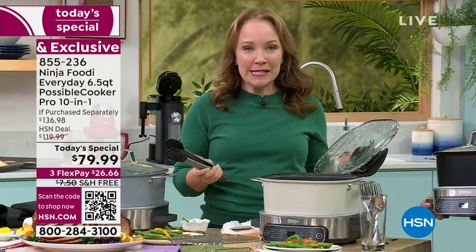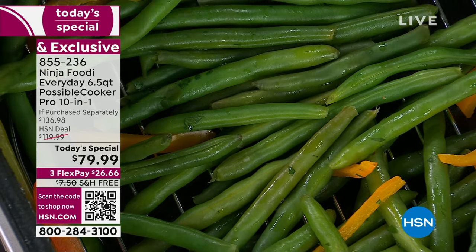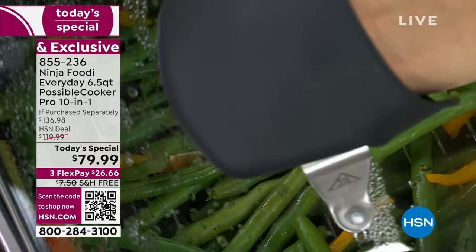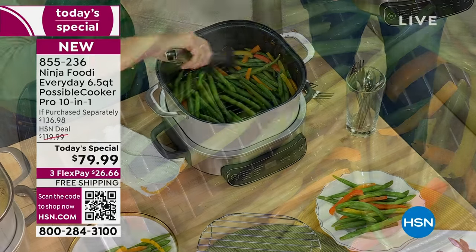So I've got some green beans here. I wanted to show you could do your whole Easter spread. And we just steamed some green beans. But let me show you that steamer rack that you can kind of see in there in the bottom with the green beans. It basically holds it above the water.